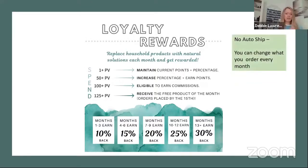Now there's no auto ship in that, you can change what you order every month, up to you. So you just go in before the next month's order is due to ship and put what you want in the basket. You're not tied in. So if you did start ordering this way and it didn't work out for whatever reason, it's a quick phone call to customer services and they'll take down the template for your monthly order. You just go back to using it whenever you want.